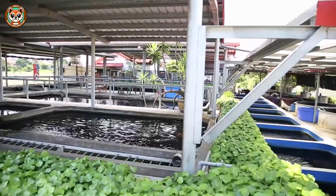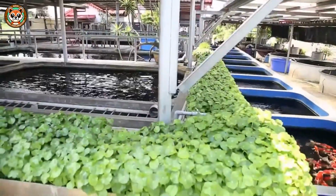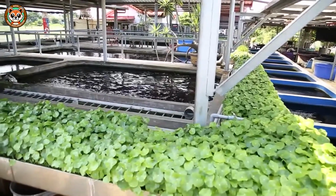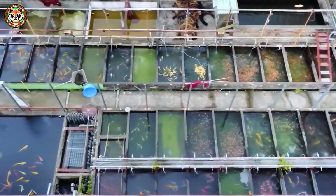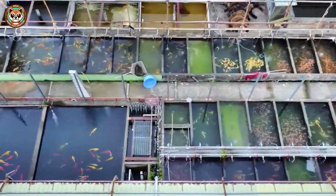In Taiwan, koi fish are primarily raised in large rectangular ponds designed for industrial-scale farming. These ponds are typically constructed with concrete and have a depth ranging from 1 to 1.5 meters.